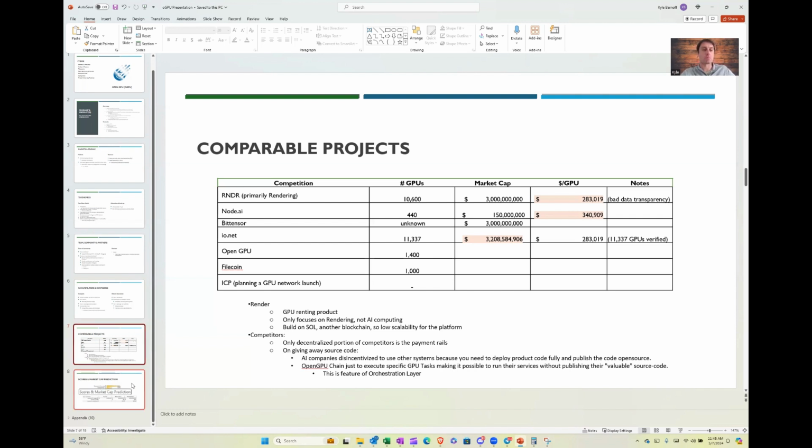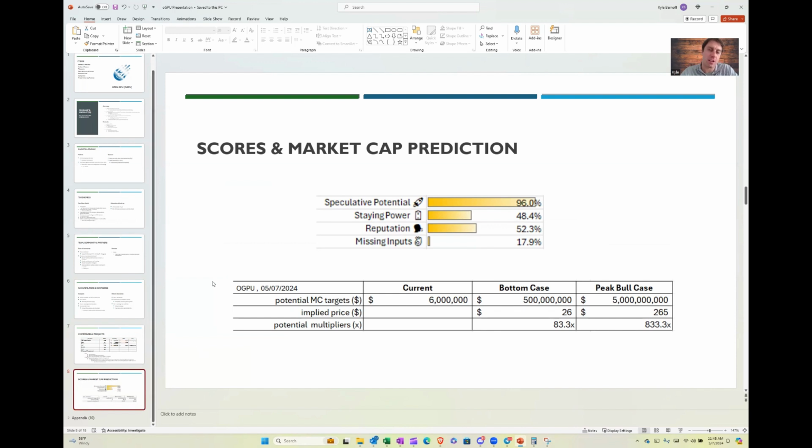So that opens up additional customers and is a nice little benefit that makes users feel better, right? So, the scores and cap prediction. The speculative potential of this thing is massive. It's low cap. I believe they've got a unique product that fits the market really well, and the model agrees. The staying power and reputation both get huge hits because we don't know much about the team, and it's a young project. So both of those scores rely heavily on those two things, and it is what it is.